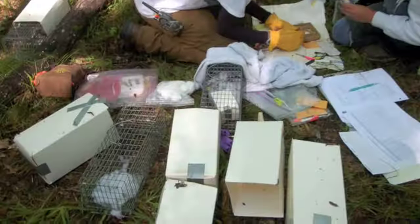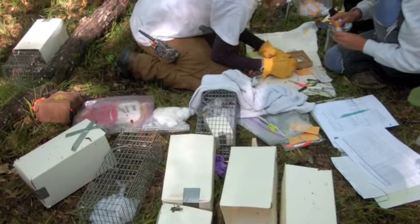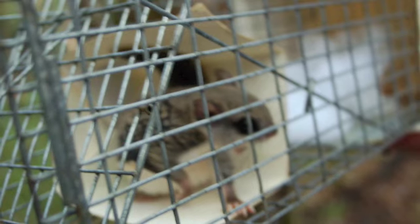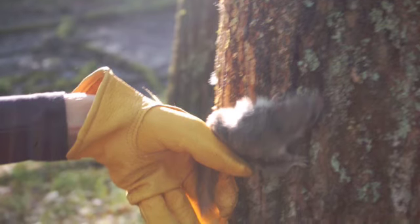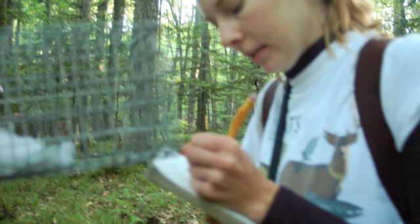Although this will be Steinhoff's last summer researching flying squirrels, the study is far from over. The plan is for long-term monitoring of flying squirrels and the response to old growth management. In the long run, it creates a healthier forest, is what they're hoping.